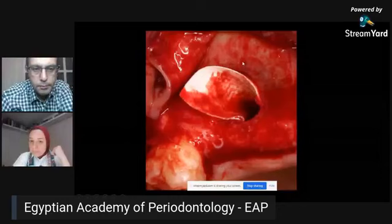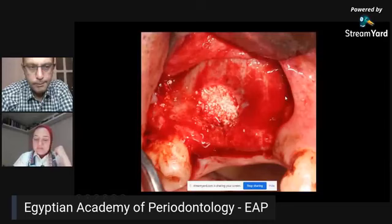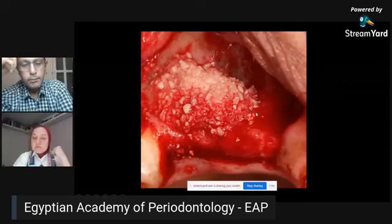And then we placed our first collagen membrane, the apical collagen membrane, and then we tucked in the bone. It was purely xenograft. And then we did some contour augmentation on the outer part. This was an allograft. And then we placed the collagen membrane on top of it. And then we sutured it.